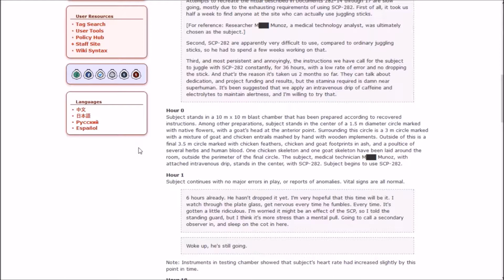Subject stands in a 10 by 10 meter blast chamber that has been prepared according to recovered instructions. Among other preparations, the subject stands in the center of a 1.5 meter diameter circle marked with native flowers with a goat's head at the anterior point. Surrounding this circle is a 3 meter circle marked with a mixture of goat and chicken entrails mashed by hand with wooden implements. Outside of this is a final 3.5 meter circle marked with chicken feathers, chicken and goat footprints and ash, and a poultice of several herbs and human blood. One chicken skeleton and one goat skeleton have been laid around the room outside the perimeter of the final circle.